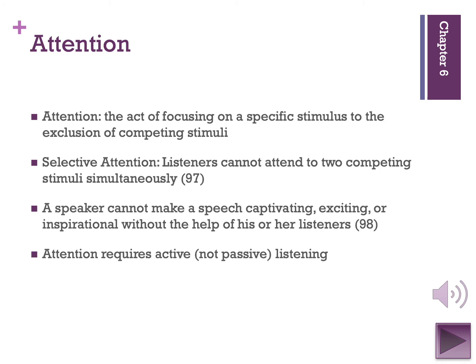Attention is defined as the act of focusing on a specific stimulus to the exclusion of competing stimuli. Think about all of the competing stimuli that we deal with in our everyday life. I bet, as you're listening to my presentation, your phone is dinging with text messages from your friends and family. Maybe your children are vying for your attention. Perhaps you're making dinner, or maybe your eyes are closing and sleep is calling your name.